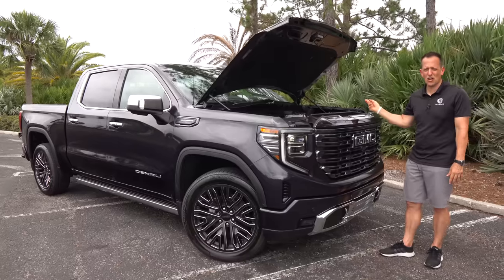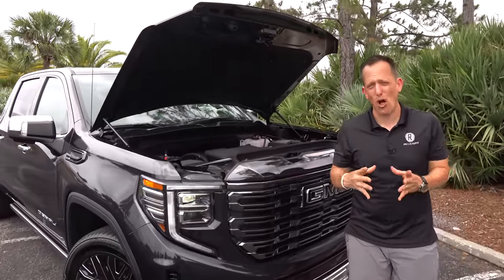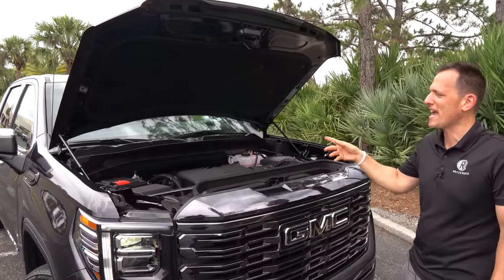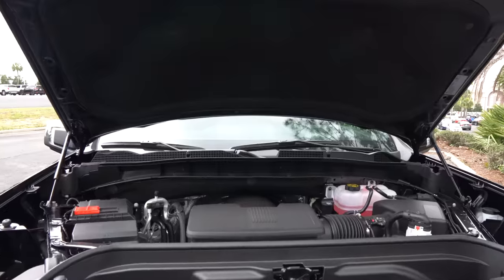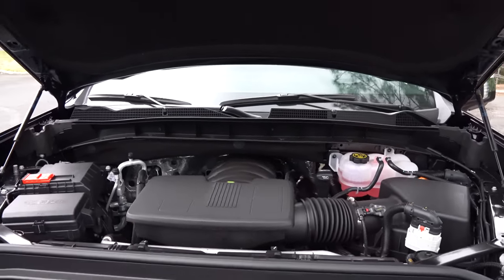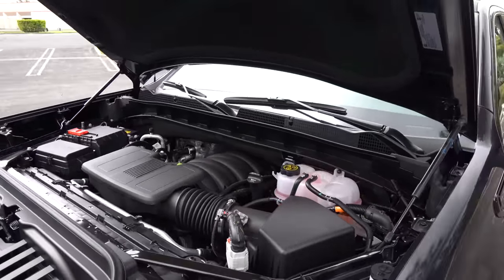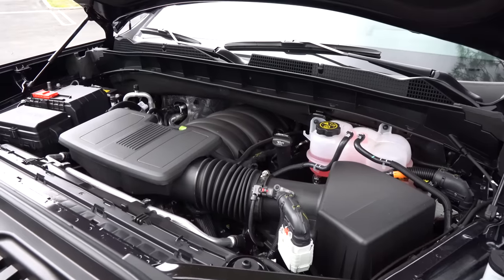You do have your hydraulic hood struts. When a lot of brands are switching to smaller displacement turbocharged or twin turbocharged engines, what do we got? We got that tried and true 6.2 liter V8 engine, naturally aspirated, still putting out 420 horsepower, 460 pound-feet of torque. It is mated to a 10-speed automatic. This truck will do 0-60 in 5.4 seconds. Top speed, 115 miles an hour.